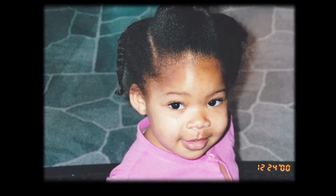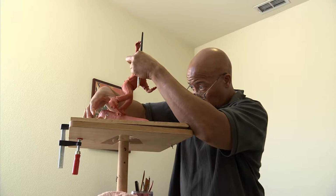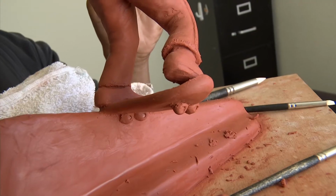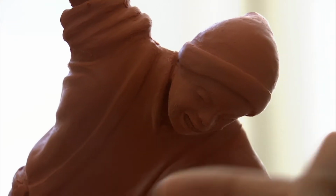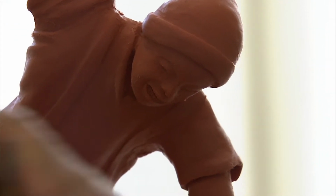The skateboarder is a little bit different, because someone sent me a photograph of a skateboarder, and I looked at that and I said, that's a dynamic piece. Someone asked me, do you plan your sculptures? Well, yes, but those plans usually go out the window.